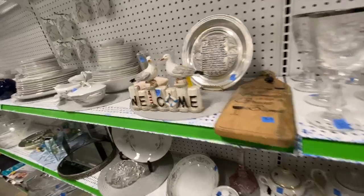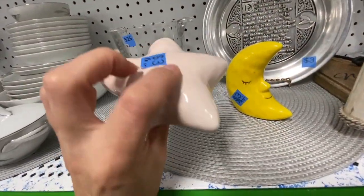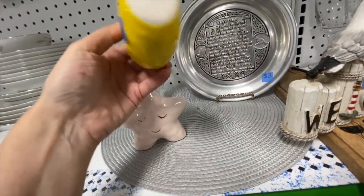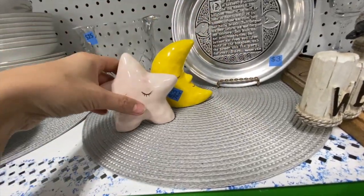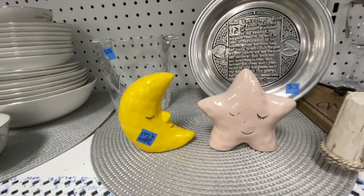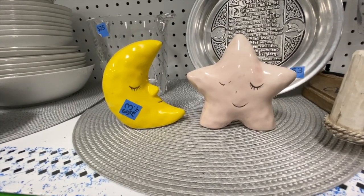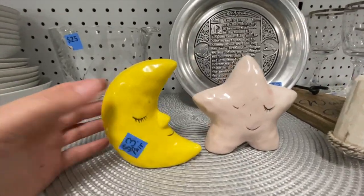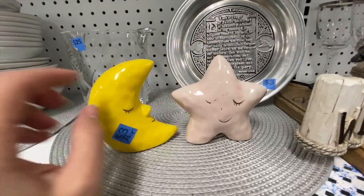What are you hiding behind here? Look at this. A star and a moon. I love them. I'm going to get them. I really, really love them. These will be great for a child's room. And I think they're beautiful.